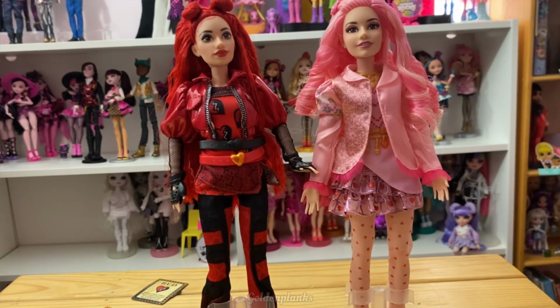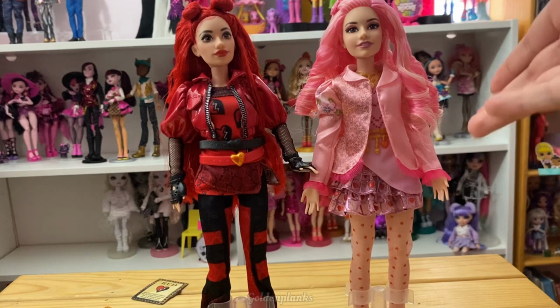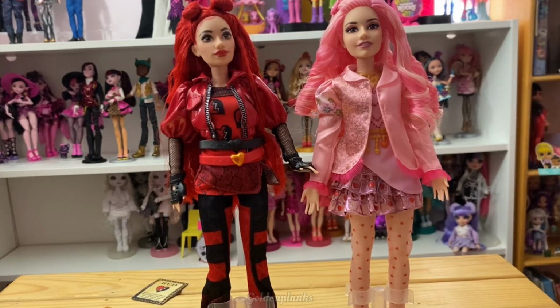I'm so sorry. Here's Princess Red with her mom in the past, Miss Bridget. Well, I guess she's also Princess of Wonderland in this stage. Princess Red of Wonderland and Princess Bridget of Wonderland.